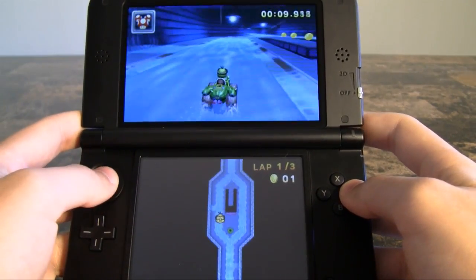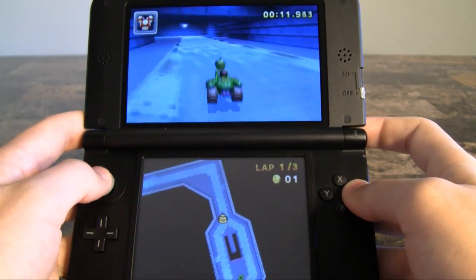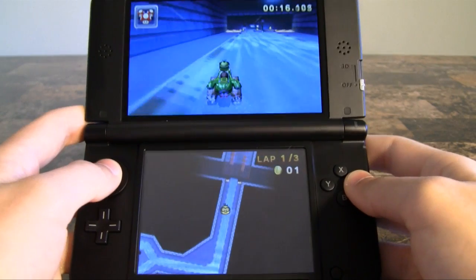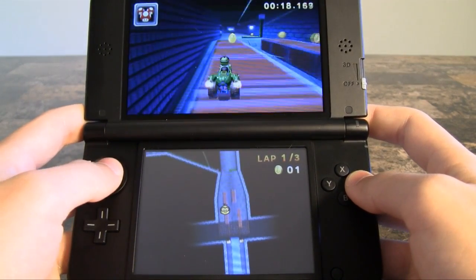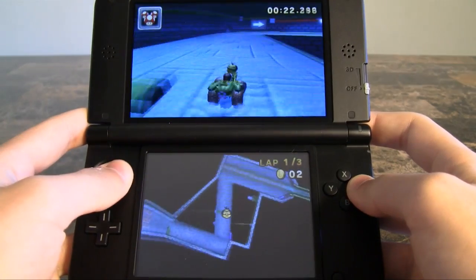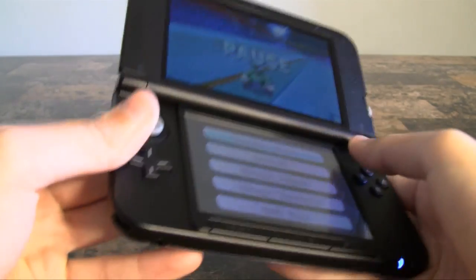So yeah, the screens on here are really nice. I'm not going to turn on the 3D because it's going to go all wonky for the camera, but I'm holding it at an awkward angle right now just to get it in shot. But this is way more comfortable to play for extended periods of time than the original ever was. It's a lot more rounded around the edges.